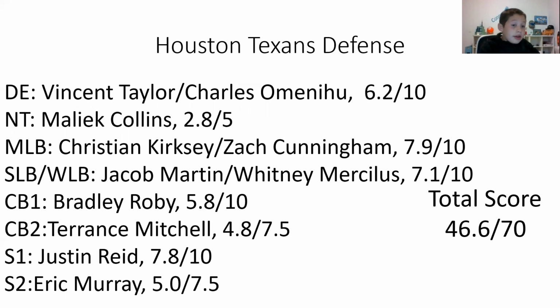Then at safety 1, you have Justin Reid. He's a fine safety 1. Nothing special. Yes, he's a starting-level safety, something you really don't see on the Texans roster right now. So yeah, I guess that's good for them. Then Eric Murray, who is not a starting-level safety whatsoever. Some of these guys on this defense probably wouldn't start on the 0-14 Buccaneers. This is how bad this defense is.